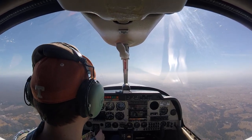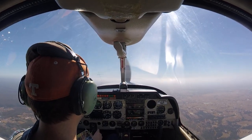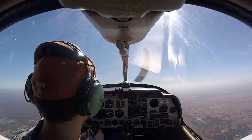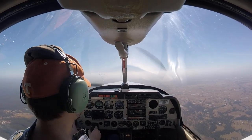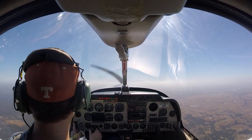Lima Victor's passing 2,500. Request flight level 140. X-ray Lima Victor.